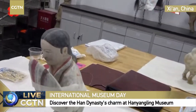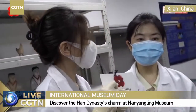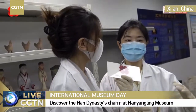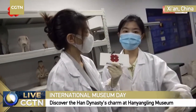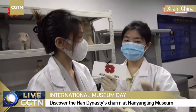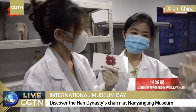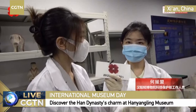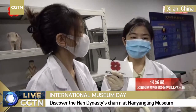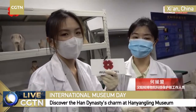So just to show our viewers one of the cultural relics restoration works. We talk about the glue. This is very special glue, which normally takes a day to dry. And then the day after, we will take the paper tape off. So that's really the seamless working process.